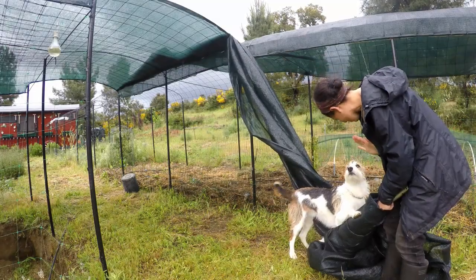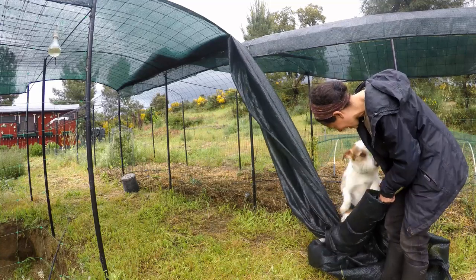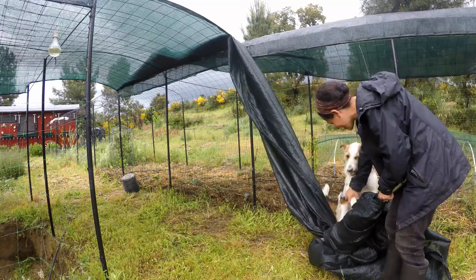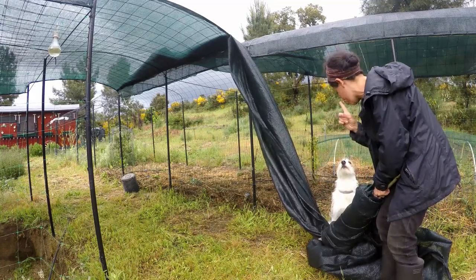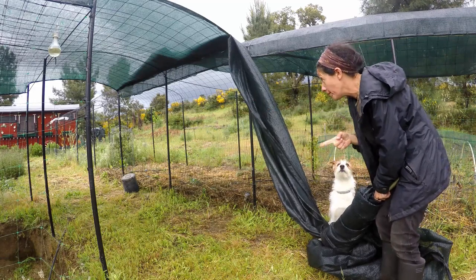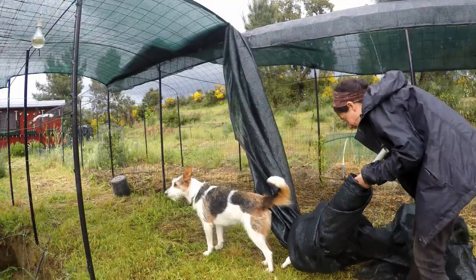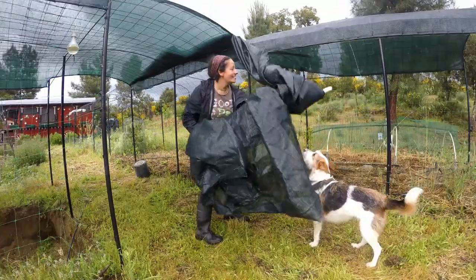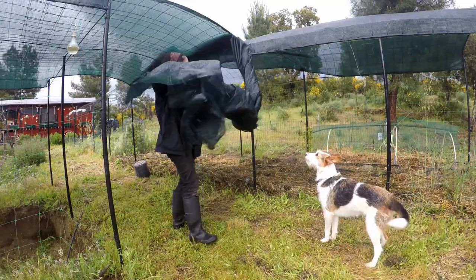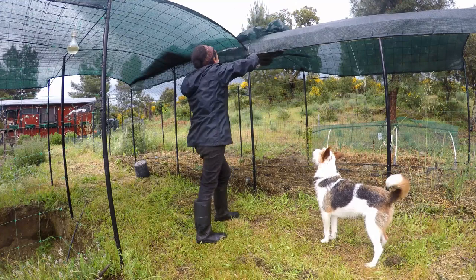I don't need your help. You can go. I don't need your help. What are you doing? No, get down. You know what? I think I heard a pussycat. Is that a pussycat I see over there? Oh my goodness, a pussycat! Go and check. Molly is not helpful. Ready? One, two, three, go! Yeah!